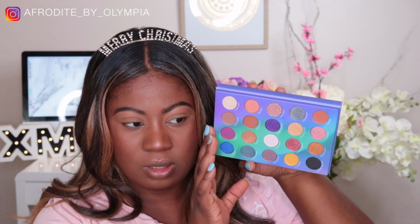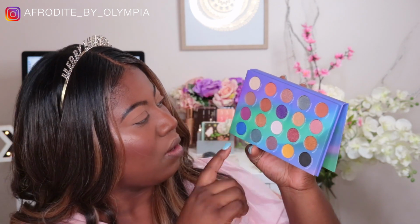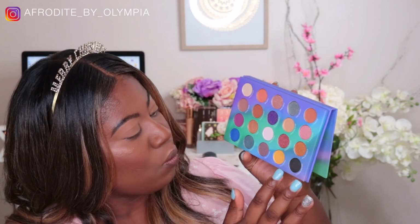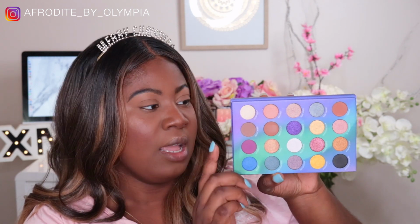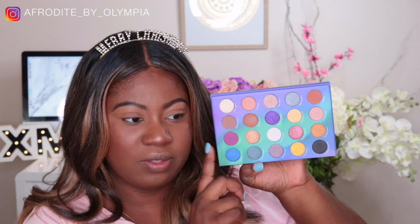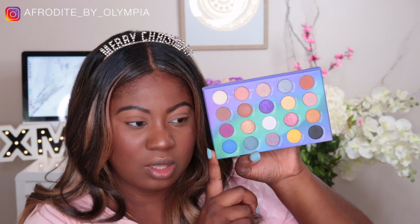For $14.99, this is the Color Queen 20 shade eyeshadow palette. And she looks a little something like this. These mattes are way more up my alley, way more saturated, better for deeper complexions. And yeah, $14.99 for this one. Cute.